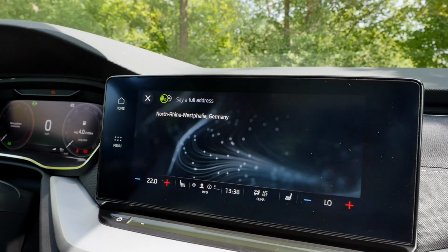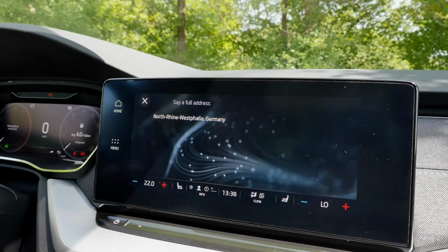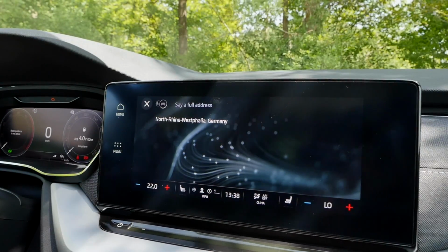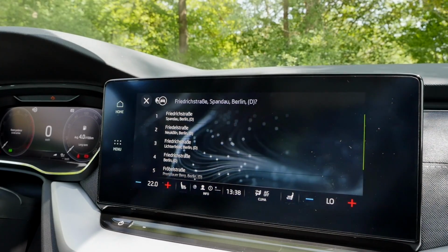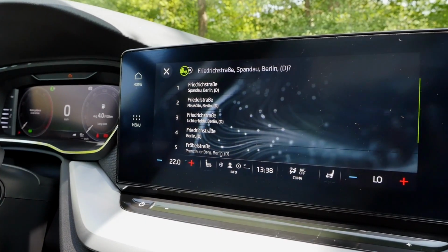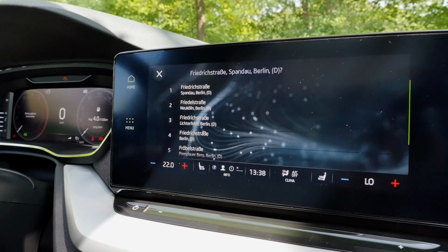Berlin, Friedrichstraße. I need to pronounce it in a more English way. Berlin, Friedrichstraße. Berlin, Spandau? Yeah, so Friedrichstraße. It did find that indeed, and then I can pick it. So it's not the most natural speech input like we've seen with Mercedes or BMW, but at some point it also works.